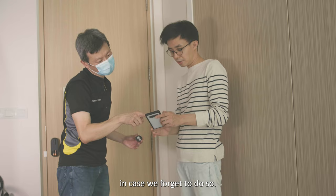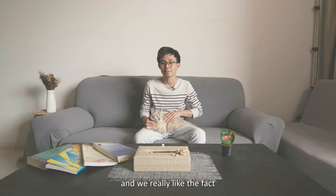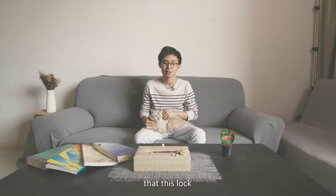I think that having tried the lock, it's really a good option for us, and we really like the fact that this lock has all these features that really suit our needs.